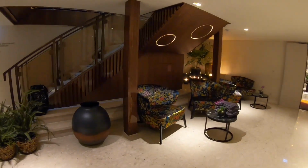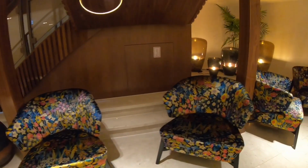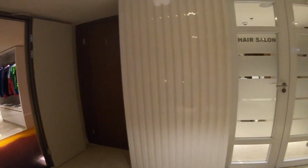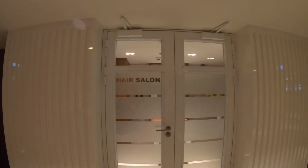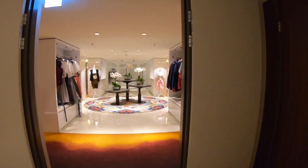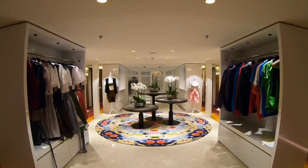So we are coming out again now, and this again, nice little area. I really like the seats. The chairs are lovely. It's really nice fabric, lovely decoration. Just before we go any further, there's a hair salon here, so if you need to get your hair done, blow dry, then you can use the facilities here. You can't go in there unfortunately, but this is quite cool. I quite like this. This is like a little shop.